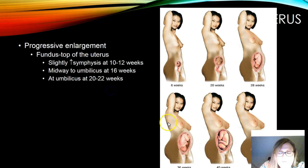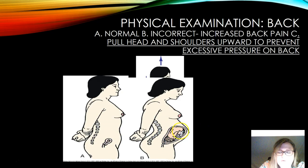When the baby is in the uterus, it falls forward because it can't fall backward because the vertebrae are there. That pulls and stretches on the lower portion of the back, which causes lordosis of pregnancy. We tell her to pull her head up, and that will take some pressure off of her low back. We don't want her to wear high heels either, as that puts more forward pressure.